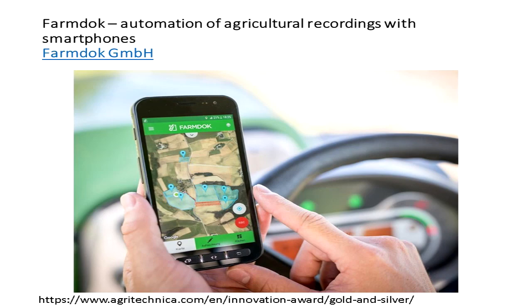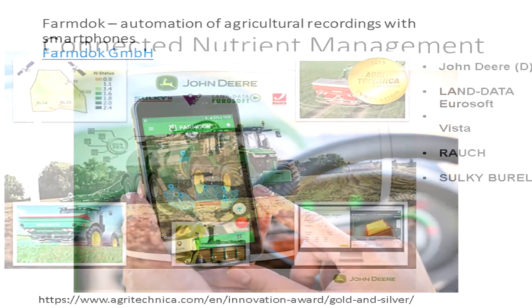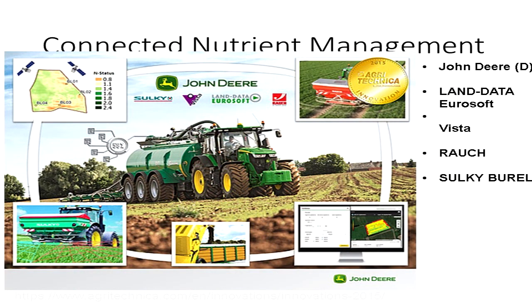And an illustration is, of course, the connected nutrient management, as you show here, where John Deere probably is taking the lead, but also some other companies in fertilizer application machines as well.